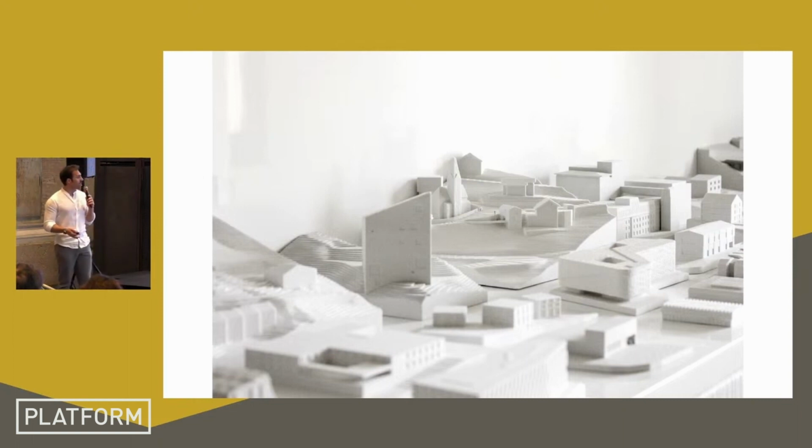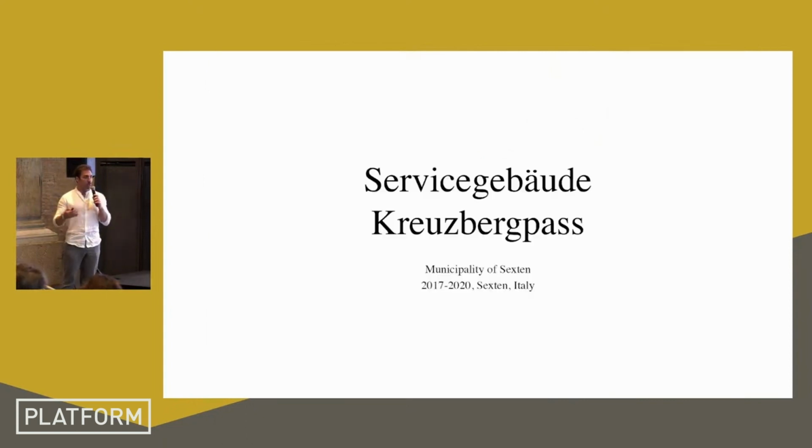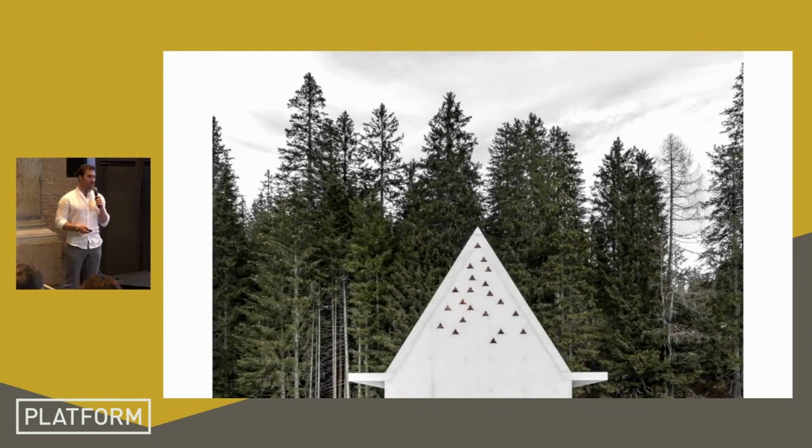And for this reason, for us, the context and the material have to be the main media that tell the story about our works. To show our philosophy and our idea, we decided to show you today the Servicegebäude building in the Kreuzbergpass in the municipality of Sesto.